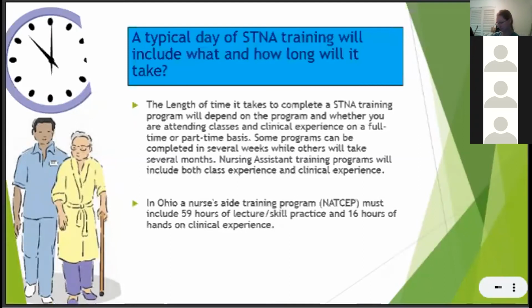In Ohio, any nurses aide training program, that's NATCEP, the Nurse Aide Training and Competency Evaluation Program, must include 59 hours of lecture and skill. That basically means that at Owens, a typical day is going to be 6 hours. You're going to do first 3 hours of lecture, get about an hour break for lunch, and come back and do 3 hours of hands-on skill practice in our lab. With a partner, we have beds for everybody, lots of equipment, the lifts, the mannequins, that all simulate patient care in a clinical setting.